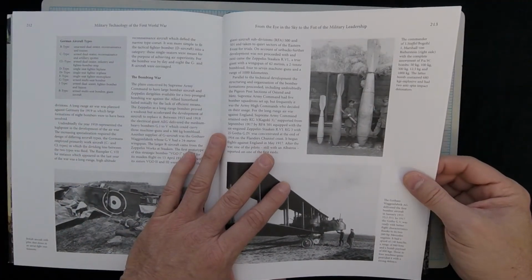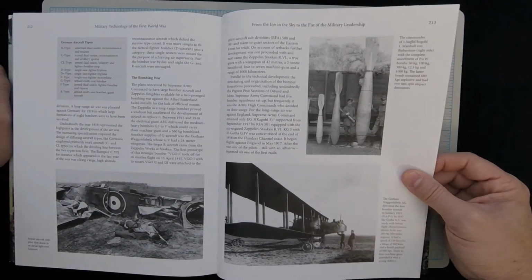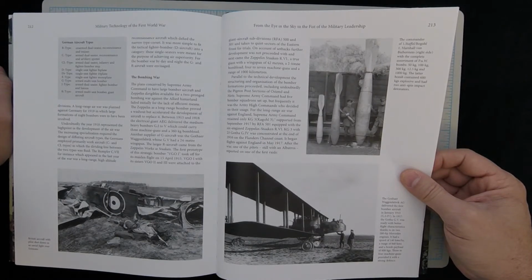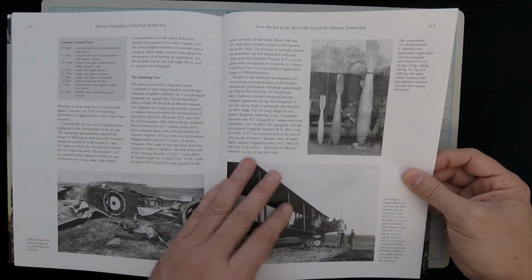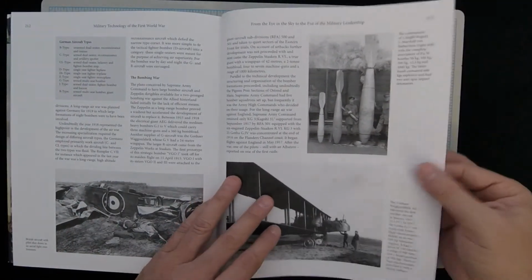Commander of 1st Staffelbogel Marshal von Bieberstein with the complete assortment of PUW bombs, 50 kilogram, 100 kilogram, and 300 kilogram. Oh, 300 kilogram and 12.5 kilogram and 1,000 kilogram. The latter bomb contained 680 kilograms explosive and had 2 anti-spin impact detonators. So that could be dropped by one of these bombers? Really? Did not know they could carry that size of 1,000 kilogram bomb. That's quite a large one.